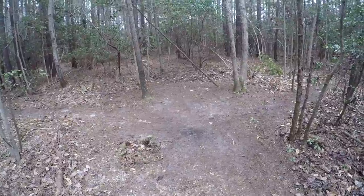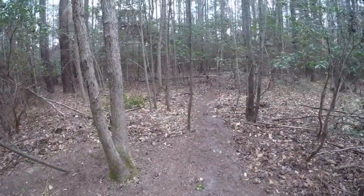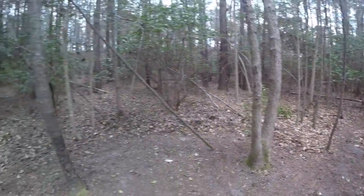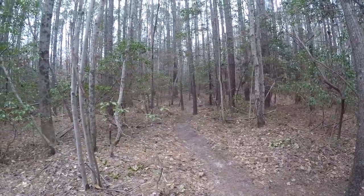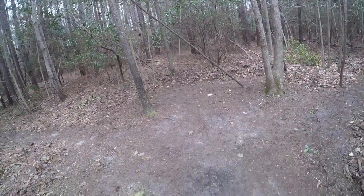Alright, so we're right off the trail, y'all. I don't know if I've shown y'all this part of the trail. This is the second half of the loop I've been working on, because we just came from that way. We're going to continue on down the trail this way.